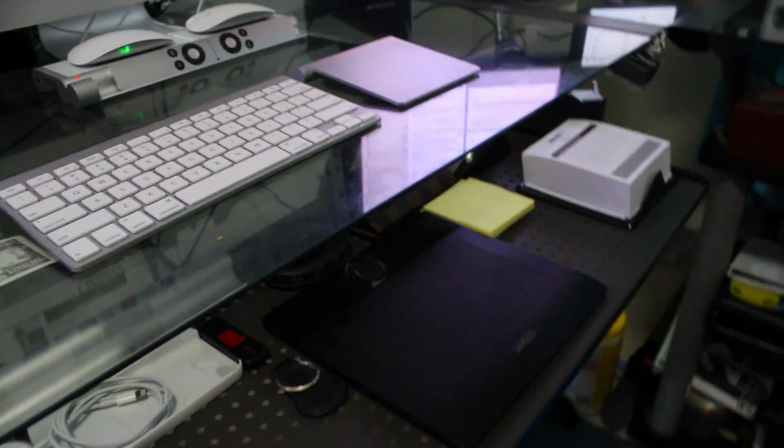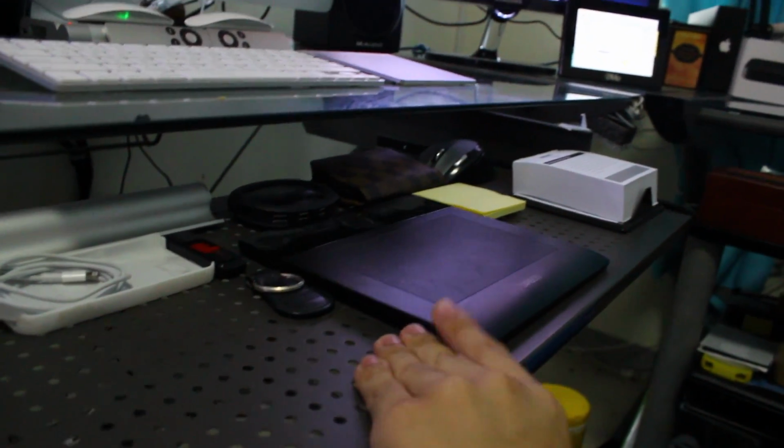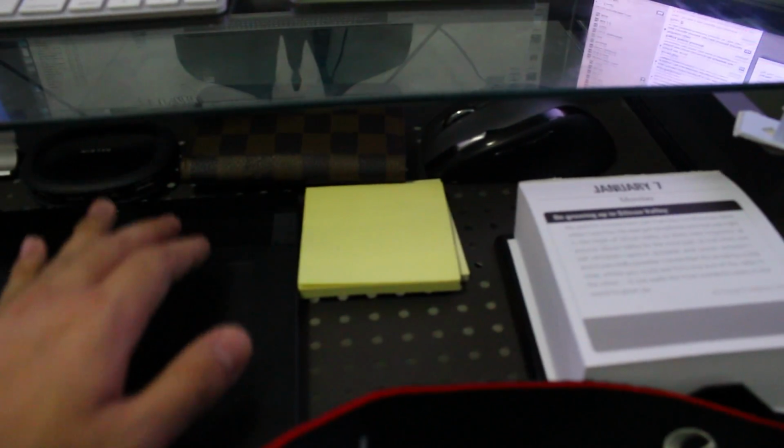In terms of the keyboard tray here, I have a couple of things. I have my Bamboo, I guess you can say trackpad or drawing pad there. I have some other Mobi products that I reviewed in the past. I have my Lightning cable from when I charge my iPhone 5, my AC remote there, a couple of notepads, an iPhone case that guy got with my wallet, actually.